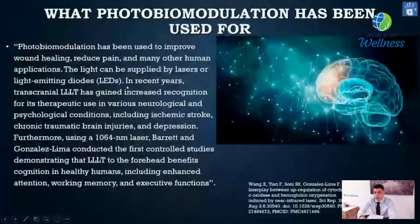Long story short, they got laser therapy and they actually did it over your forehead to hit the prefrontal cortex of your brain. What they found was that low light level laser therapy over the forehead benefits cognitive ability, enhances attention and working memory, and helps execute functions more efficiently. So basically, what we're trying to do is deliver energy to your brain, so you just feel better cognitively. That was a huge study for laser therapy, just because it's not widely studied, especially in the United States. Overseas, in Europe, it is, but there are not too many studies over here in the United States.